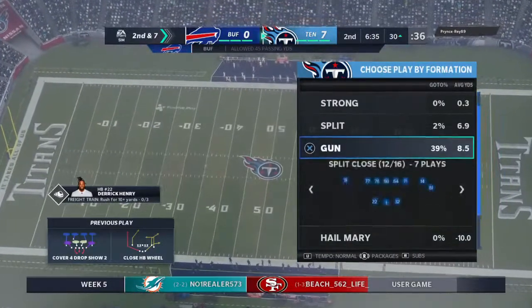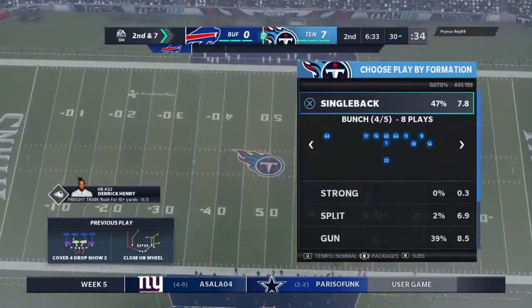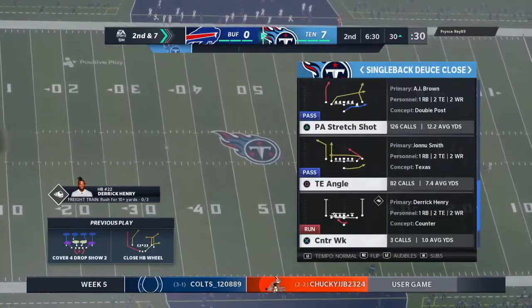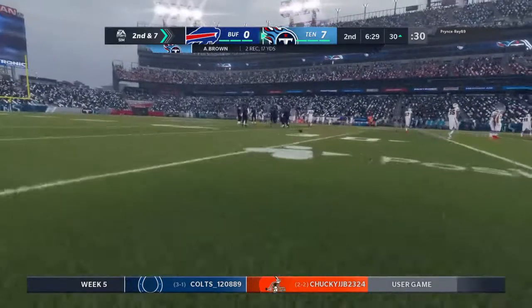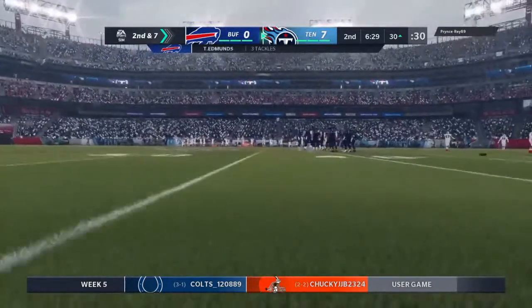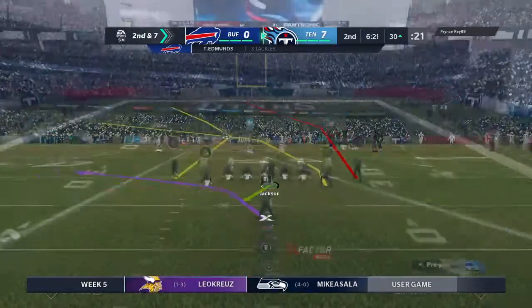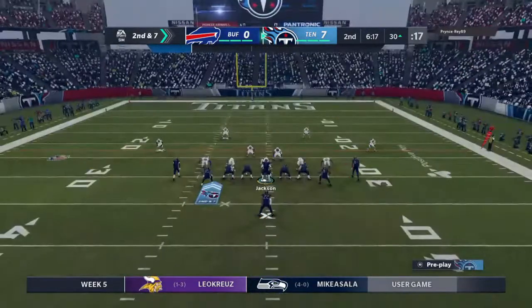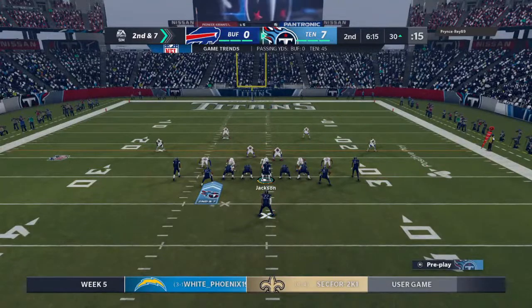A.J. Brown. When you see zone defense and you know you've got a drag route on as your primary call, you got to be really careful as a passer about how far you let your guy go because he might wander into some tough coverage. That first down completion only netted him 3. 2nd and 7.